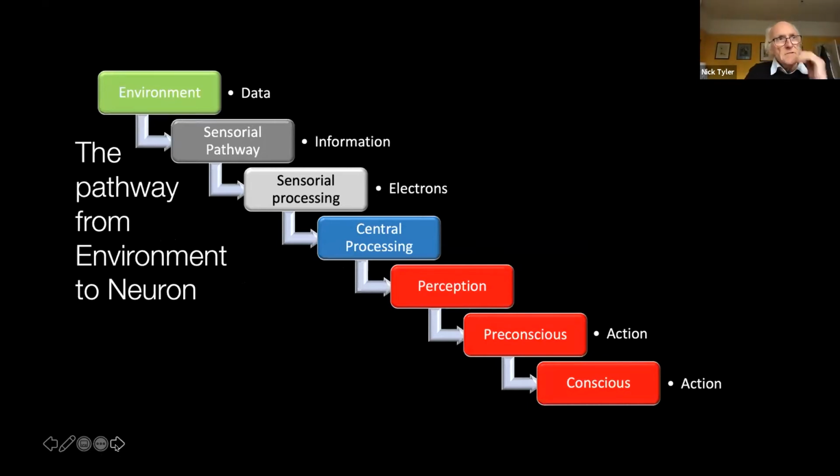What happens is that the environment we are in is detected through our senses, through the sensorial pathways, through eyes, ears, nose, skin, and so on. That's then processed in the brain, first in the sensory parts of the brain, and then in central processing, where you interpret that data and turn it into a perception, which then drives what you do with your preconscious and conscious brain.